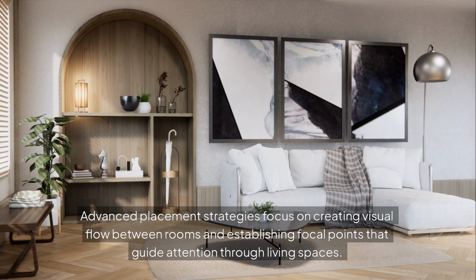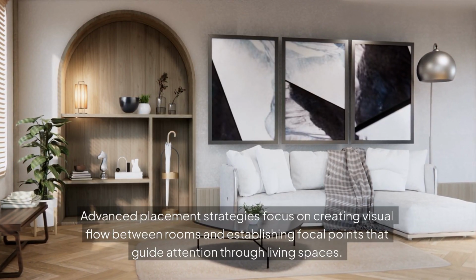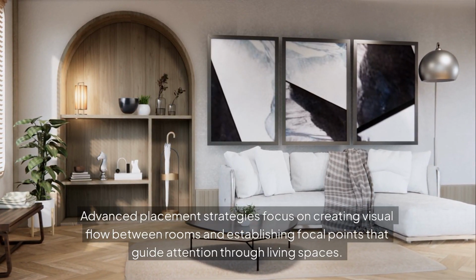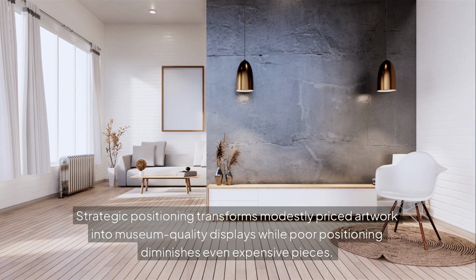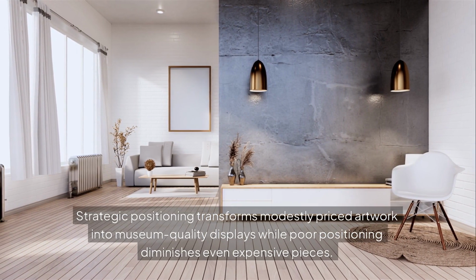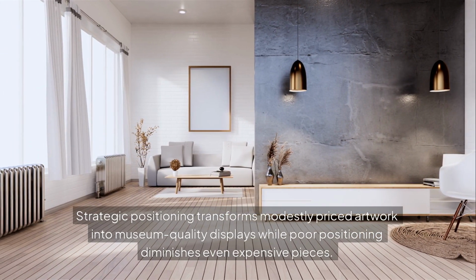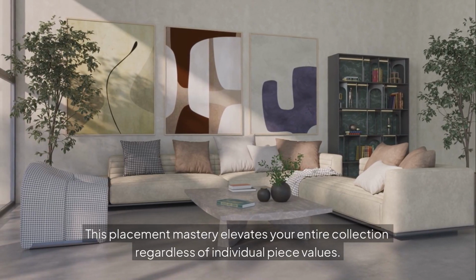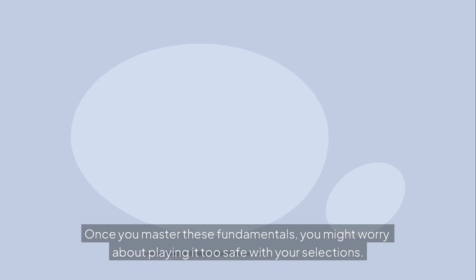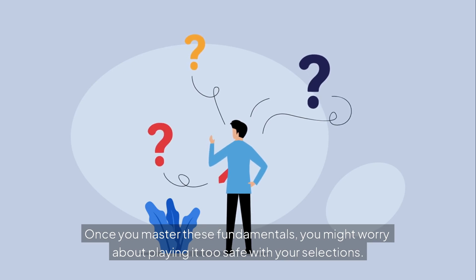Advanced placement strategies focus on creating visual flow between rooms and establishing focal points that guide attention through living spaces. Strategic positioning transforms modestly priced artwork into museum-quality displays, while poor positioning diminishes even expensive pieces. This placement mastery elevates your entire collection regardless of individual piece values. Once you master these fundamentals, you might worry about playing it too safe with your selections.